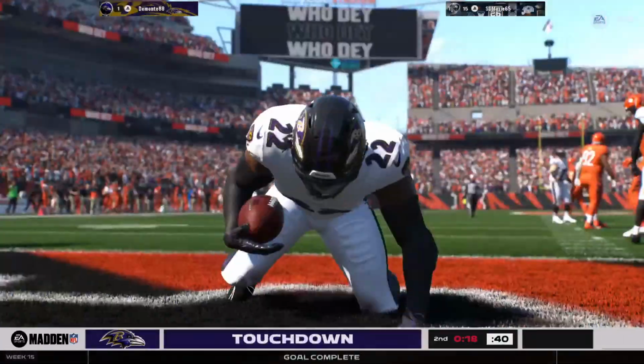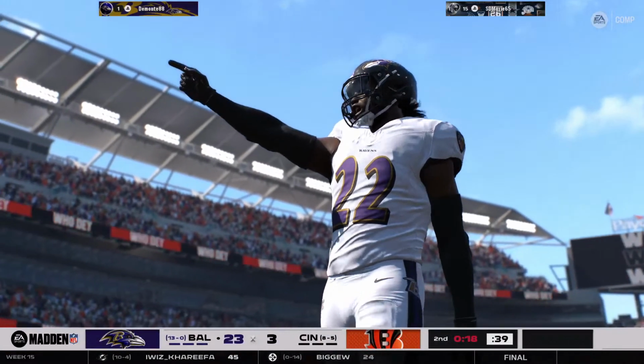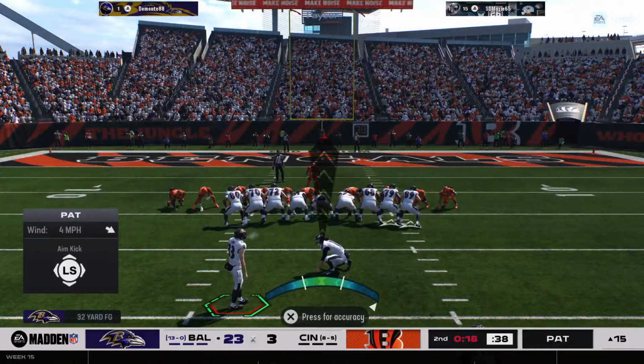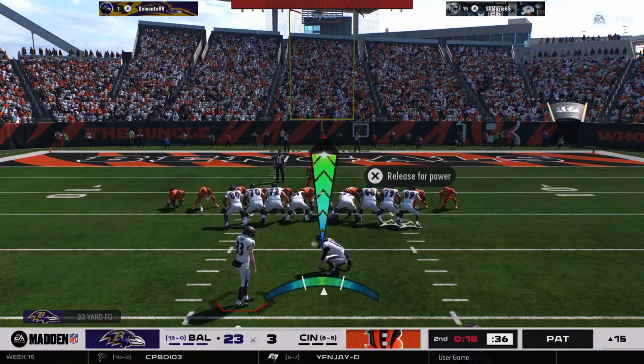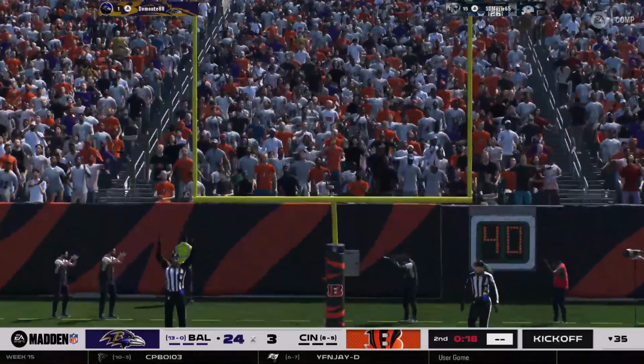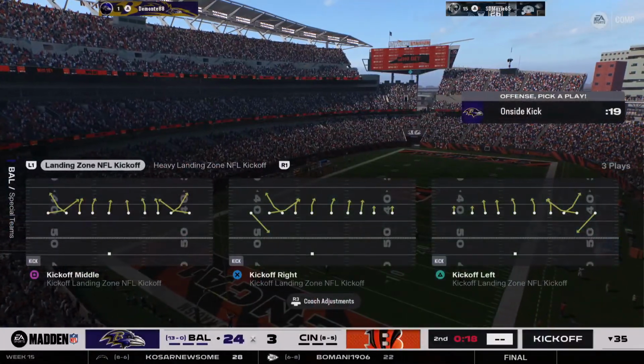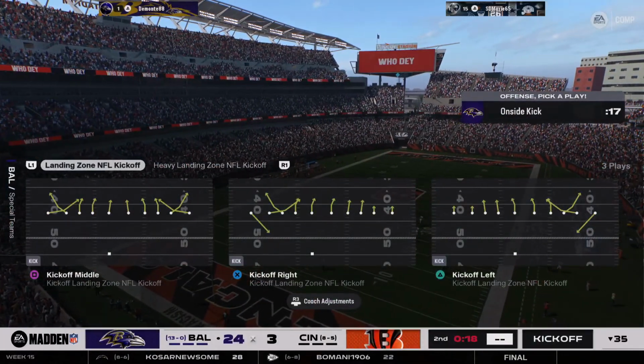And he will carry this across for the Baltimore touchdown. The Ravens get more points to end a lopsided 1st half. Derrick Henry, the touchdown. The extra point is up and through by Tucker. And the Ravens stretch their lead to 21. Bengals 3.